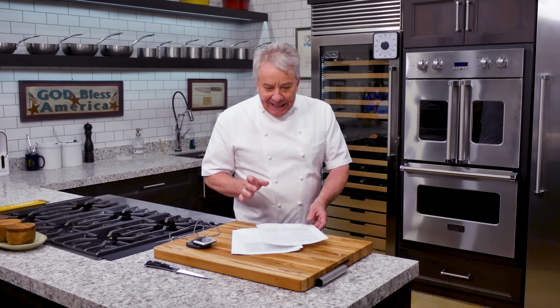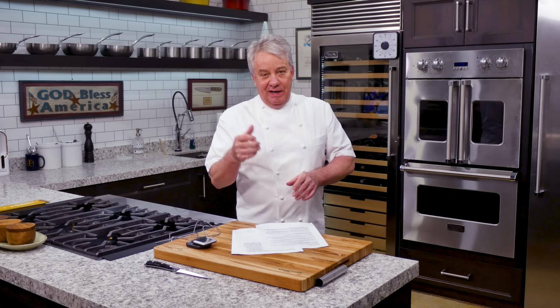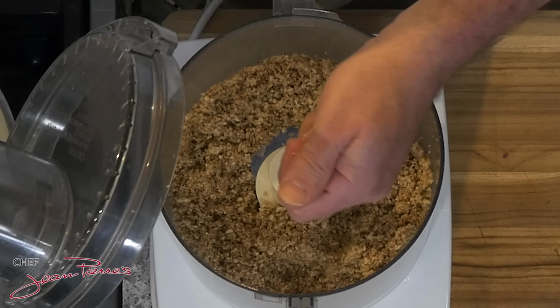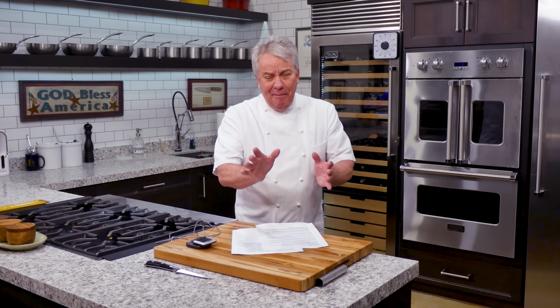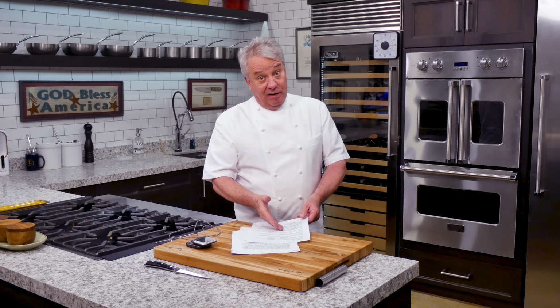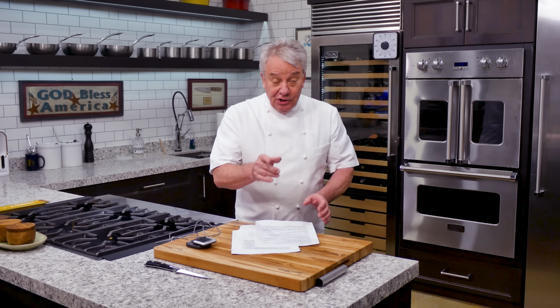So simple. We make it in a PVC pipe. You can get them at the hardware store. Go to Home Depot, whatever hardware store there is where you live. You make the crust with nuts, and you put a ganache. It's so simple to make. This could have been a number 1. It could have been in any menu. It's not that complicated, friends. All you need is a PVC pipe and a pipe coupler. I showed them in the video.